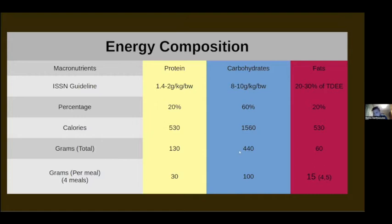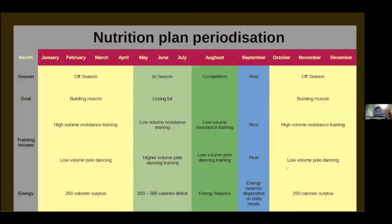You can see a practical solution for someone who hasn't been in any diet plan before. So basically choose the meals, 4 meals for her, and basically divide the total energy needs into 4 meals, which equates to 30 grams of protein, 100 grams of carbs, and 15 grams of fats.